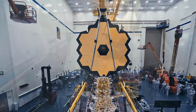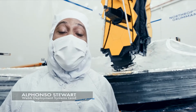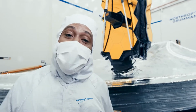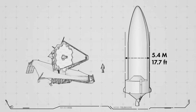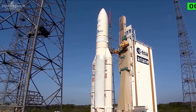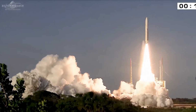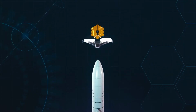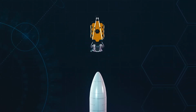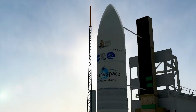This is the largest primary mirror, the largest sun shield, and the most powerful space telescope ever built. And yet, this large telescope needs to fit inside a 5.4-meter diameter rocket fairing. That's the largest fairing size available on any rocket, and it's the fairing size on our ride to space. The Ariane 5, provided by the European Space Agency, is one of the world's most powerful rockets. To cheat the fairing size limit, we built Webb to fold, like origami, to fit inside the rocket fairing. And this brings us to our most challenging part of this mission, unfolding it in space.